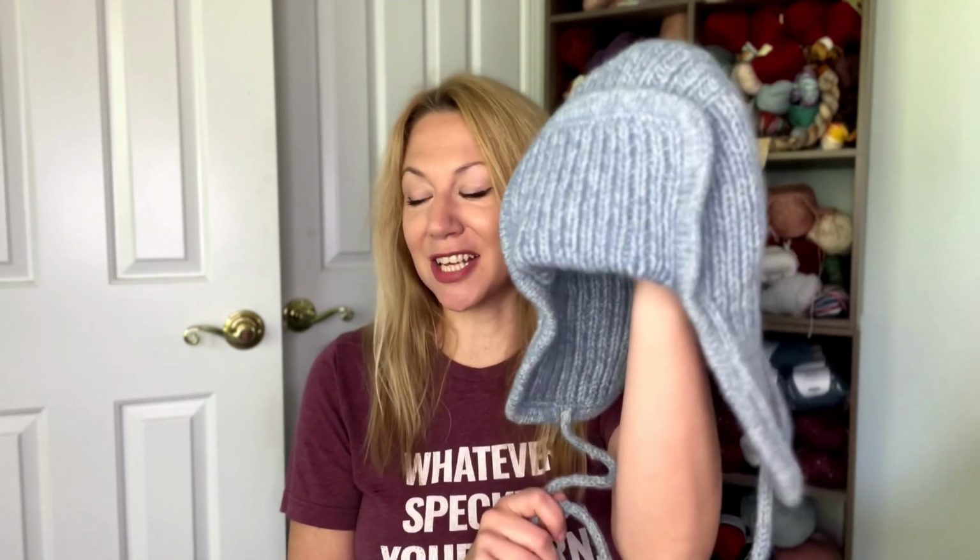So I finished this, as I said, in a week, gave it to my husband for our anniversary. It was our 13th anniversary, which the traditional gift is lace, but the modern gift is fur and textiles. So not only does this kind of look like one of those trapper hats, which I think is the idea, but it is textile as well.